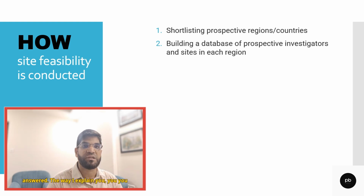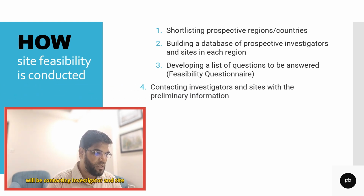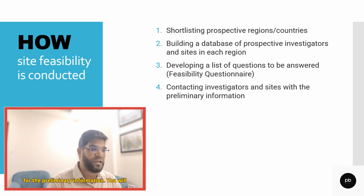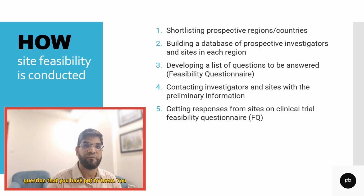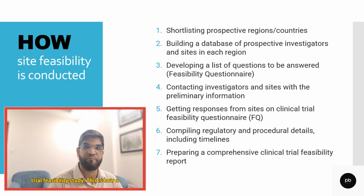You develop a list of questions to be answered. The way I explain, you will ask the hospital if they handle, say for example, you are running a diabetes trial. So you will ask the hospital, have they undergone or have they supported a diabetes trial before, something like that. Okay, so you will develop a feasibility questionnaire. You will be contacting investigators and sites from the preliminary information. You will get a response from the site on the clinical trial feasibility for the questions that you have put to them. You will compile all regulatory and procedural details including the timelines, and you will prepare a comprehensive clinical trial feasibility study. This is how typical feasibility studies are conducted.